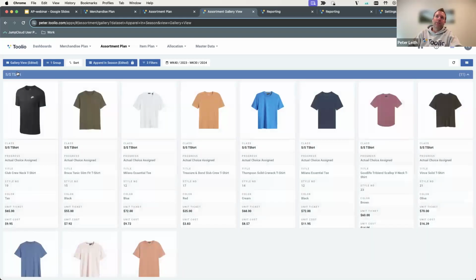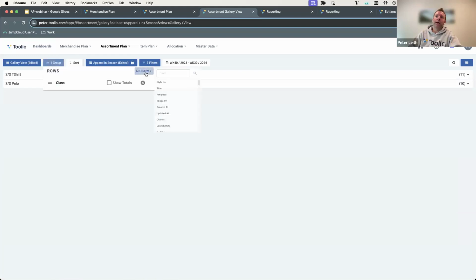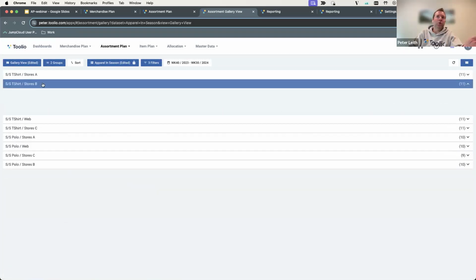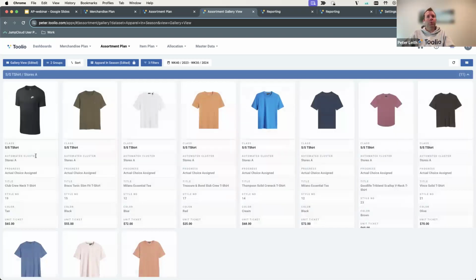So now I can see my t-shirts assortment and my polo assortment. You could even group this by the clusters. If I wanted to group this by the automated clusters, I can see, within my clusters, what my t-shirts look like for my A grade stores, my B grade stores, etc. That ability to visualize the assortment gives users not only the visual view of it, but they can also see all of the planning inputs, the pricing of the product, when it's launching, etc. And they can actually make changes to the assortment from a visual perspective at that point in time.